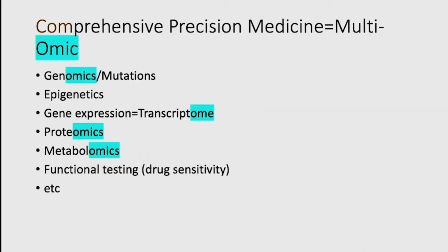So the way myself and my colleagues have been thinking about this, I've been thinking about it this way for a long time, is that we should have comprehensive precision medicine, which is multi-omic. You heard somebody say those words earlier today, where we've got genomics and epigenetics and gene expression as a transcriptome, and proteomics, which is the way the proteins are, metabolomics, the way that the cancer cells metabolize drugs, and another one that I can't think of an omic for, which is called functional screening.